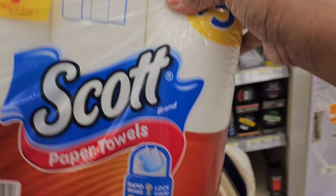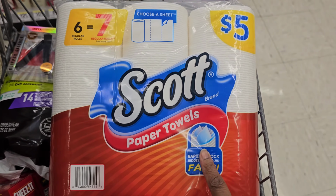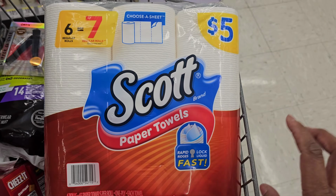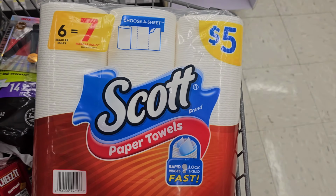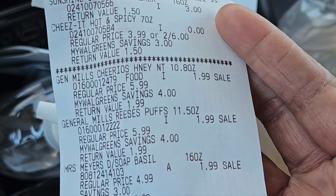And then I got my tissue. Buy one, $5, you get $1 off coupon from Red Nose, and you get $1.25 manufacturer. So let's go. Okay guys, so everything that I bought came off.